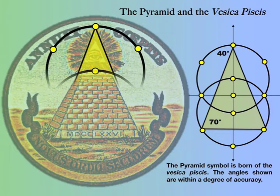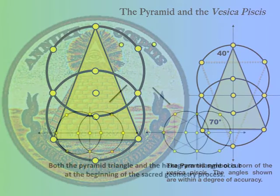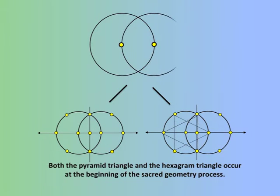It is an isosceles triangle with base angles of roughly 70 degrees, with an apex of about 40 degrees, plus or minus a degree. The geometric symbols in the Great Seal are very simple to construct with sacred geometry. In fact, they can be derived as soon as the vesica piscis is formed. It could mean the two triangles are symbolically, and literally, associated directly with creation, and the origins of the manifested world.